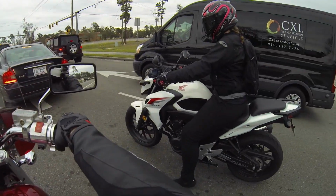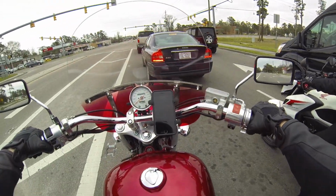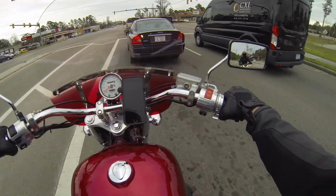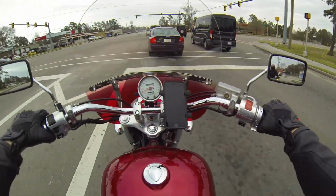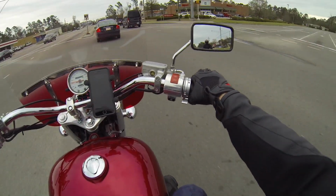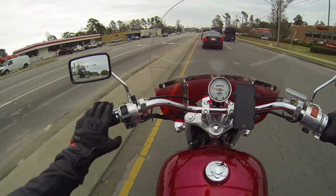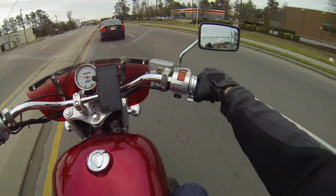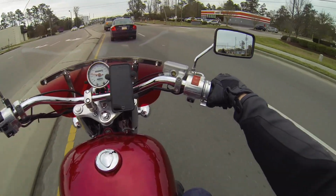I'm lucky to have somebody that'll ride with me, like my wife. It's very rare. Yeah, it's very rare people get to ride motorcycles with their significant other. So I'm very fortunate indeed.